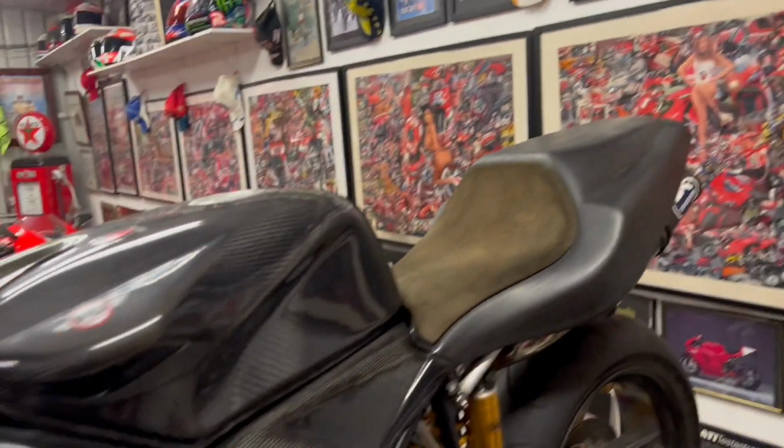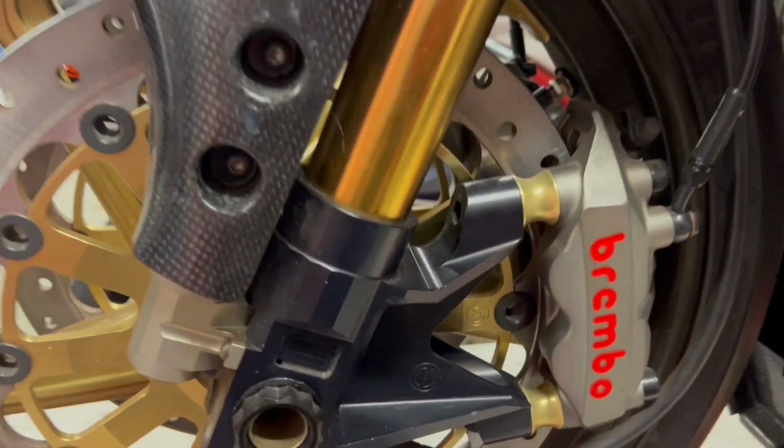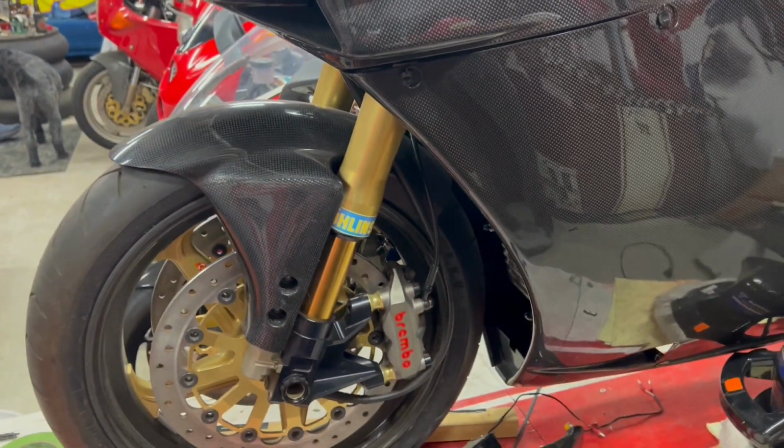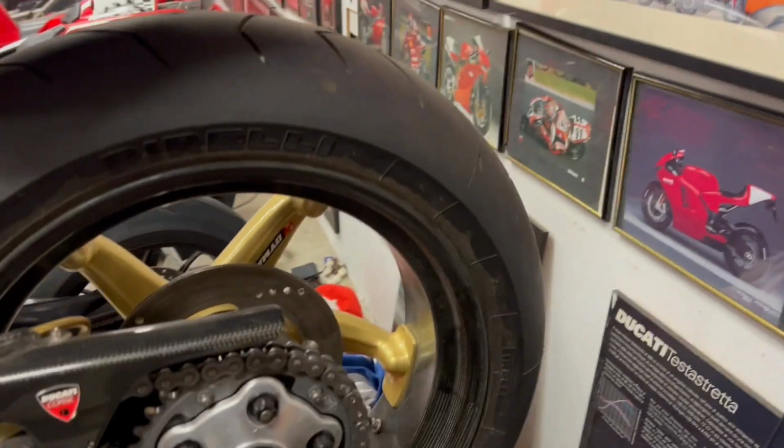But anyway, back to this 916, full of carbon parts. These really neat fork bottoms that I don't remember ever seeing before. The old classic Dymags with the magnesium hubs and the carbon on the outside.